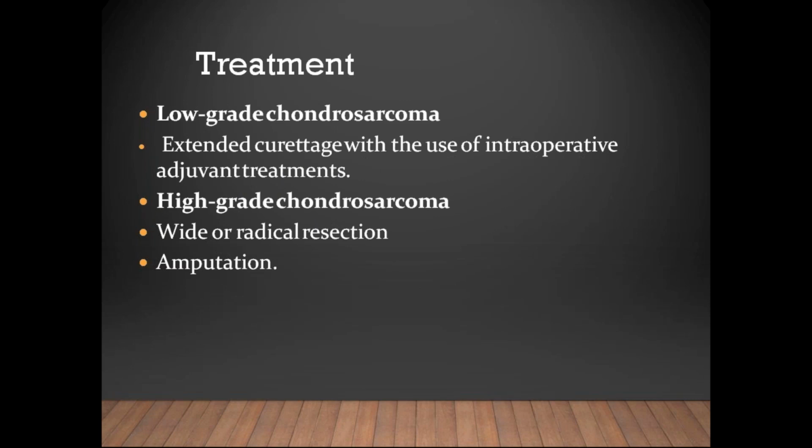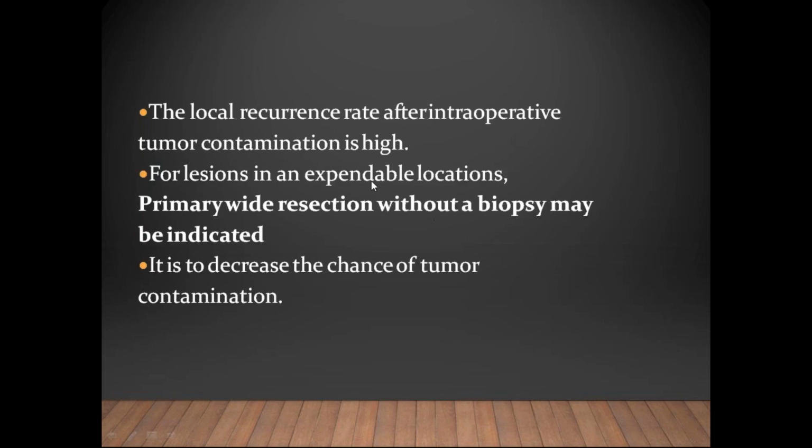That means you need to even go for an amputation if it is occupying the whole of the joint or a part of the extremity. So in low grade, if we do an extended curettage, there will be some recurrence, which will be very high in the case of intraoperative contamination. Intraoperative contamination means when we are trying to remove the tumor, if some part of it is spread into the soft tissues or left inside. So this causes a local recurrence rate which is very high in the case of chondrosarcoma.